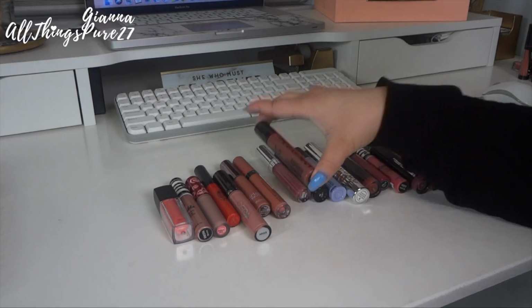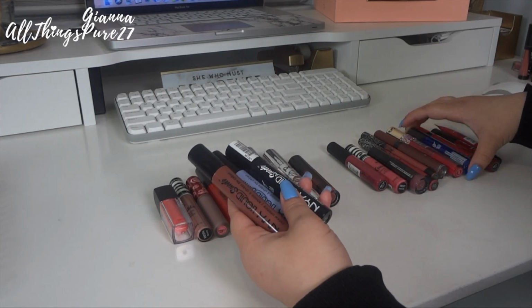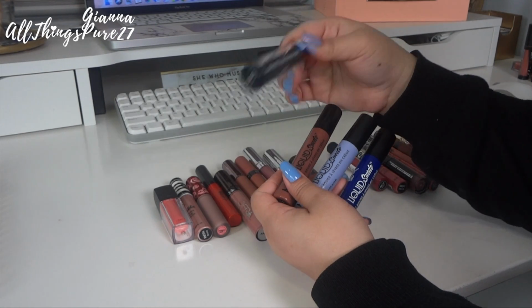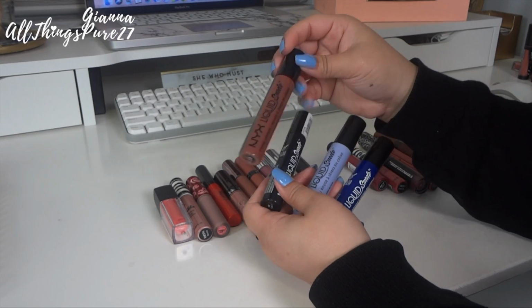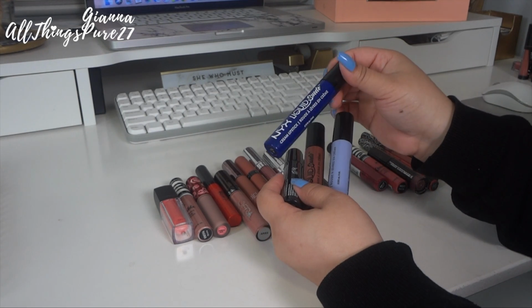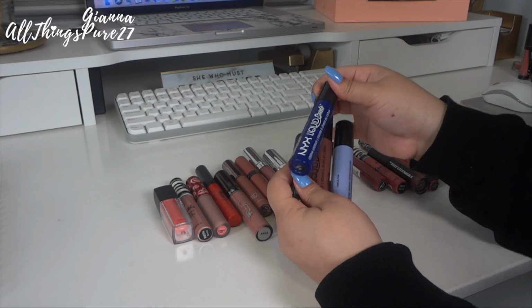So next I have here these NYX liquid suede ones that I do like the formula of them a lot. So these two were just recently, they're new to my collection. This one was given to me, and this one I got, I think, as a birthday freebie. And then these two, I actually used this one in one of my favorite videos, which was the Snapchat butterfly filter recreation. So I do love this color.